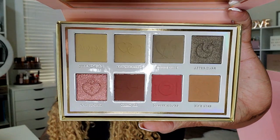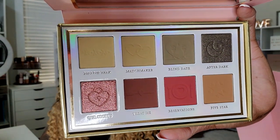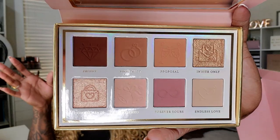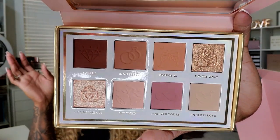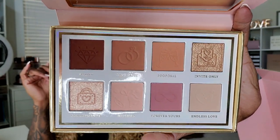And this one, let's see if I can get this plastic out of here. Ooh, she pretty. Look at that. So this one is Wedding Wish. And I could definitely see beautiful, soft, gorgeous wedding looks being done with this palette. So I definitely see the name matching.